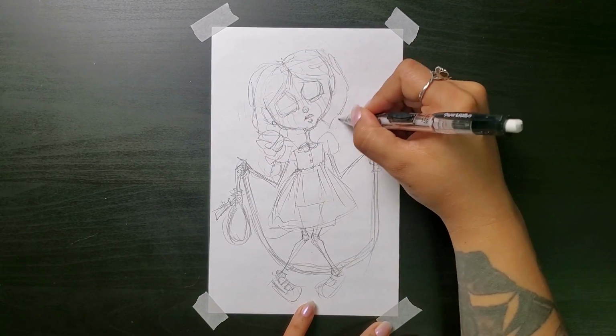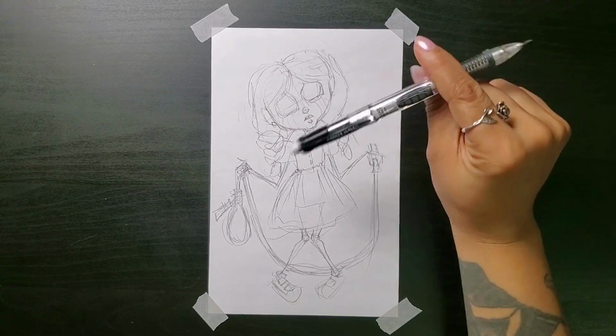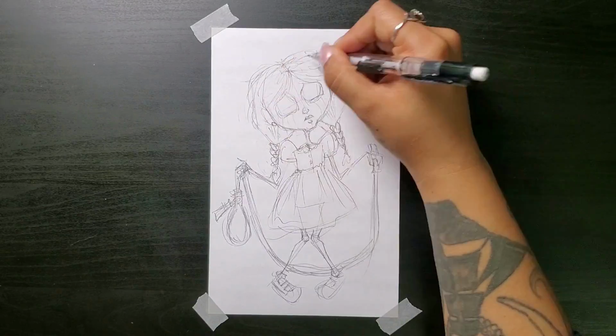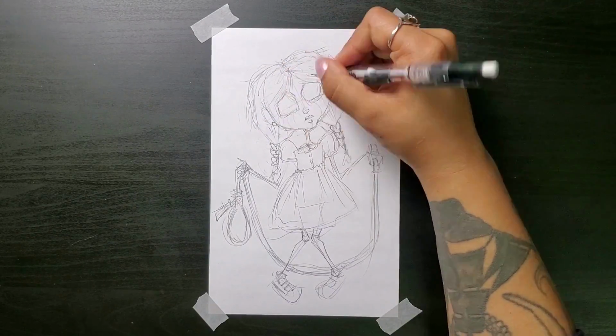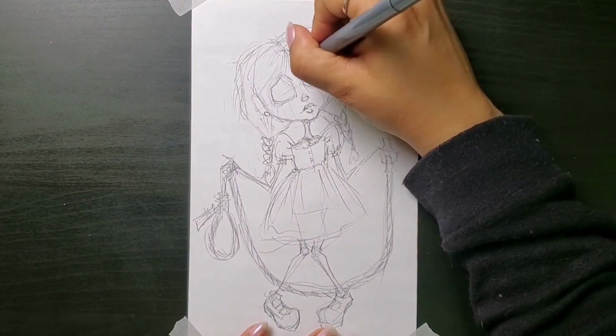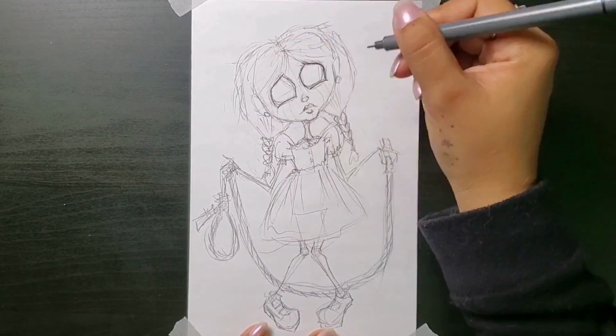You know what, I like that-ish. Let's make them a little thinner though. Yeah, that's a better vibe. Let's tighten up the sketch just a little bit more and then I feel like I can go in with my liner. Not gonna lie, I was super excited to do this collab with Paula.